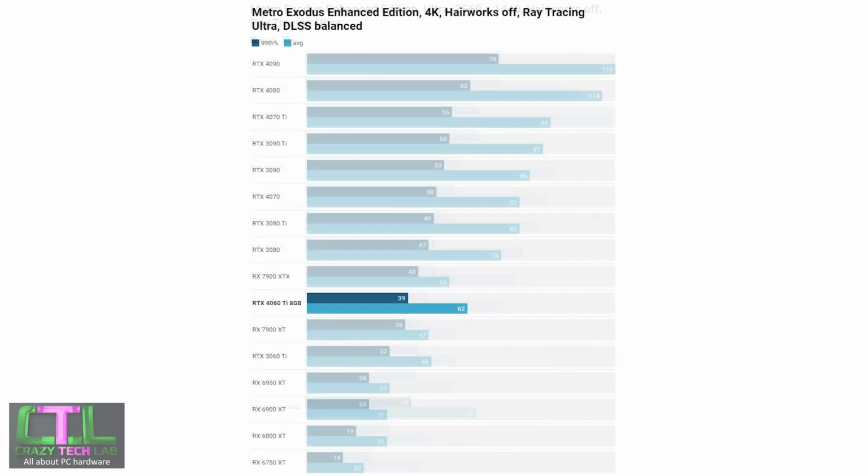Moving on to our DLSS testing now then, and in Metro Exodus, obviously not supporting AMD FSR here, so there's no benefit for AMD here. What I've done is simply tested the AMD cards at 4K at these settings, but obviously they can't enable DLSS, only the NVIDIA cards can, and that's what I've done for all the NVIDIA cards in this graph.